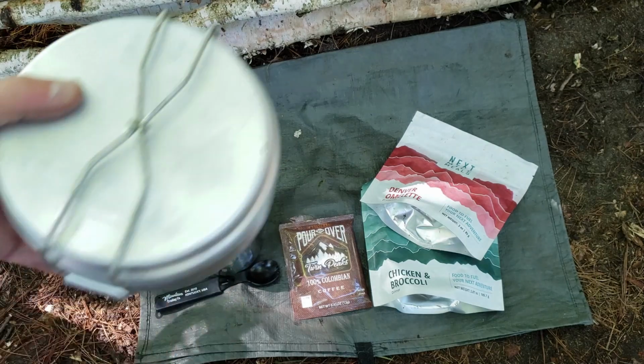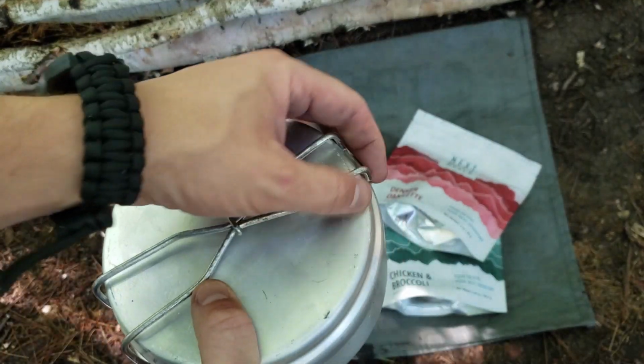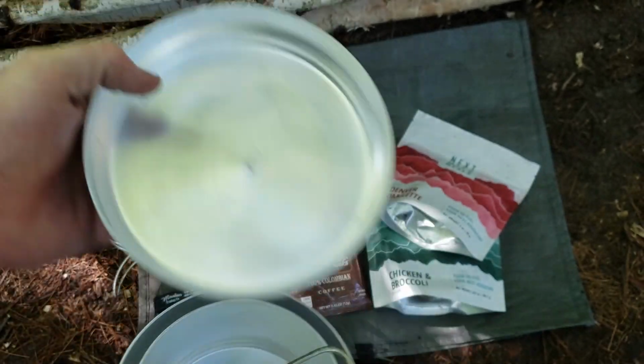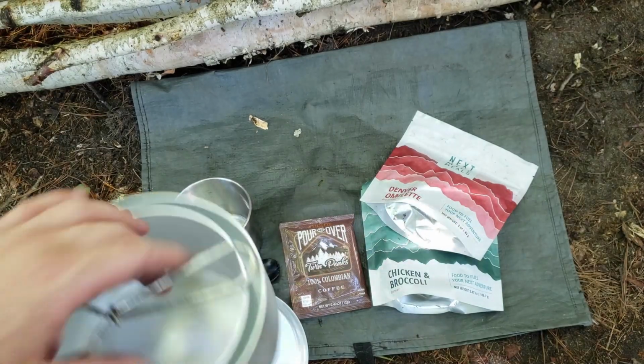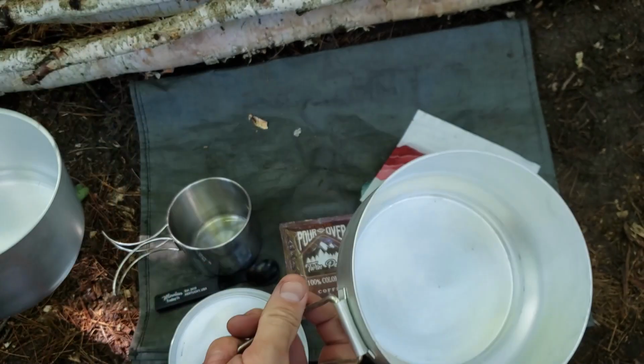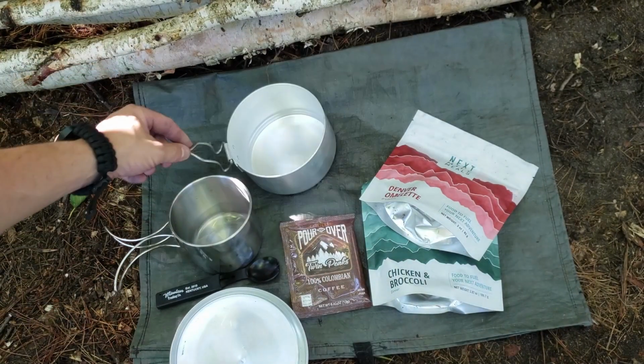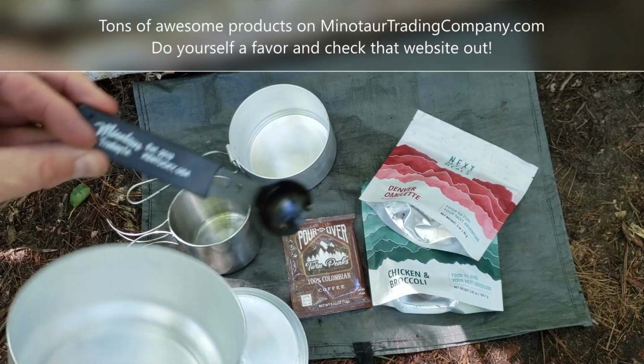For my mess kit, this is actually from Minotaur Trading Company. This is a Czech Mess Kit. I'll be using this to eat today. Lid comes off, you got a plate, boom. Then I'll be heating up the water in this. And then it also comes with another little cook pot. And I got my utensil.